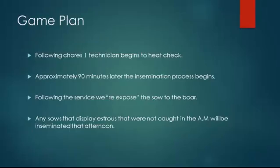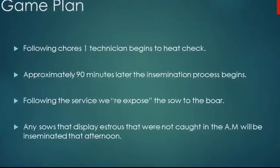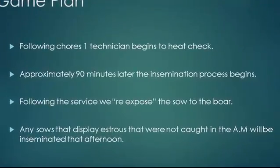So the game plan. Following our chores in the morning, we have 1 technician who gets the boar out and starts to perform the heat checking activities for the day. And I feel that this is maybe one of the most important activities done that day. We still have to be able to focus, and we still have to be able to take our time so that we know we get that done right. Approximately 90 minutes later, maybe a little bit longer, the insemination process begins.